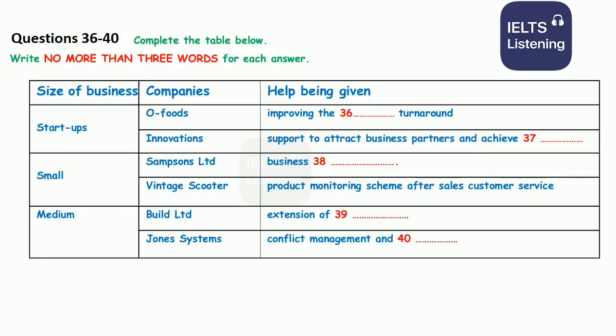The last company, Jones Systems, is perhaps the most interesting because it has been the victim of considerable personnel problems, which have been affecting the day-to-day operations of the company. And so, we are looking at conflict management and team building within the company.